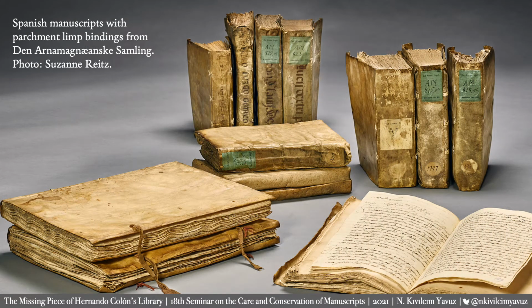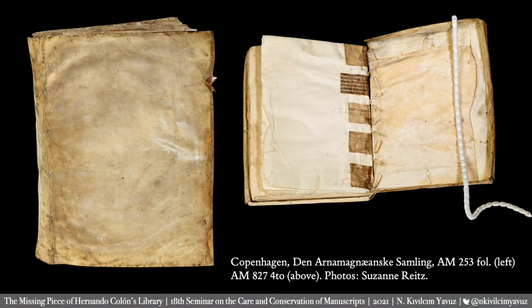There are 12 manuscripts with Spanish origins at the Arnamagnæan Collection that have parchment bindings. They are all alum-toed, therefore would fit the description that Juan Perez gave as white parchment. I believe the Book of Epitomes had an alum-toed parchment binding like these, which was very typical in Spain during the 16th and 17th centuries.